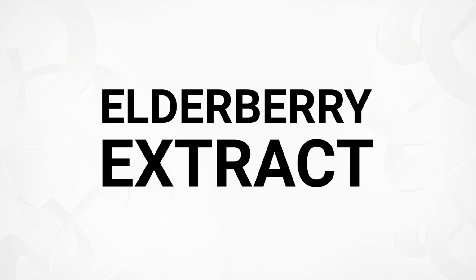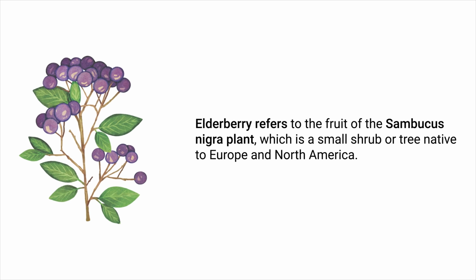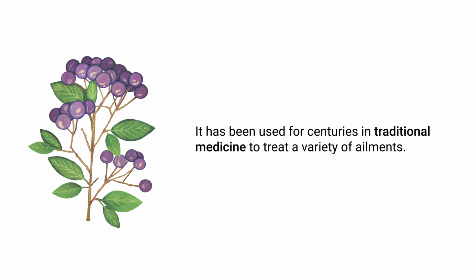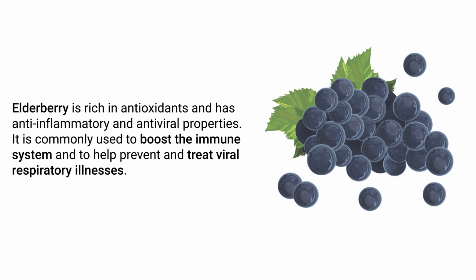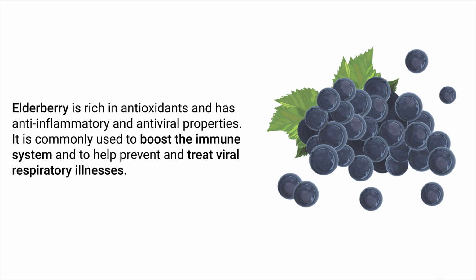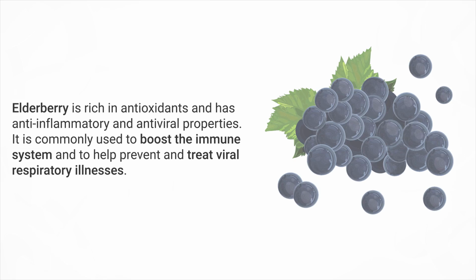Number 8. Elderberry Extract. Elderberry comes from the fruit of the Sambucus nigra plant, which is a small shrub or tree, native to Europe and North America. It has been used for centuries in traditional medicine to treat a variety of ailments. Elderberry is rich in antioxidants and has anti-inflammatory and antiviral properties. It is commonly used to boost the immune system and to help prevent and treat viral respiratory illnesses. Number 9.